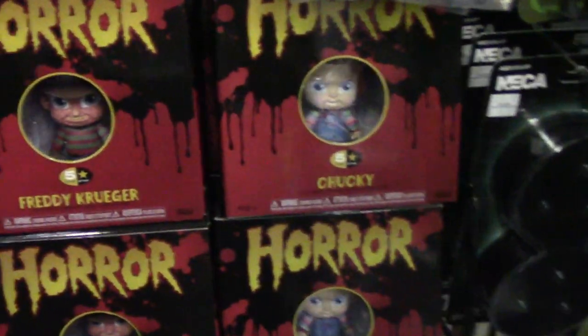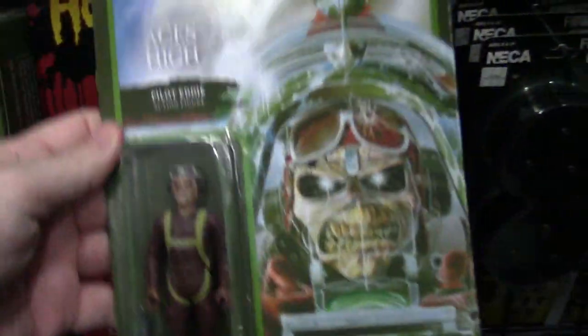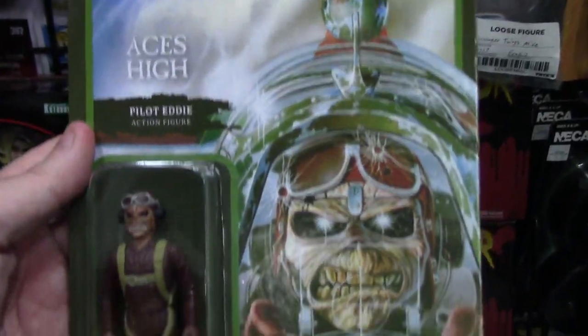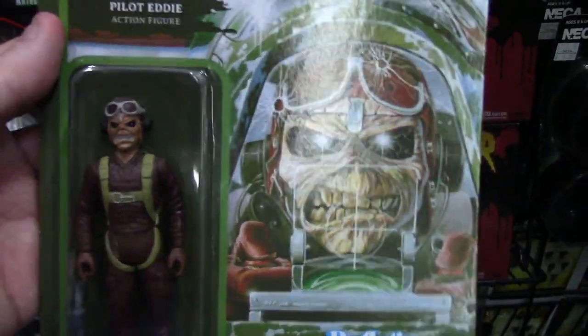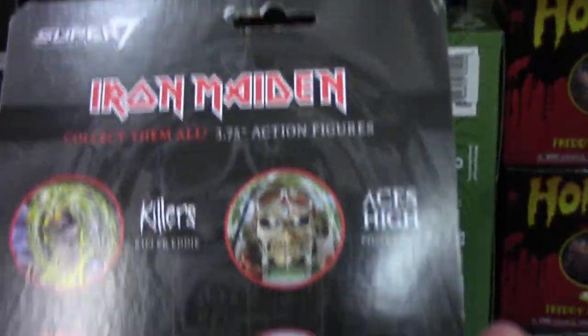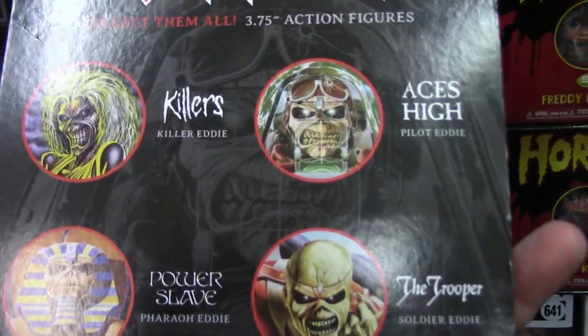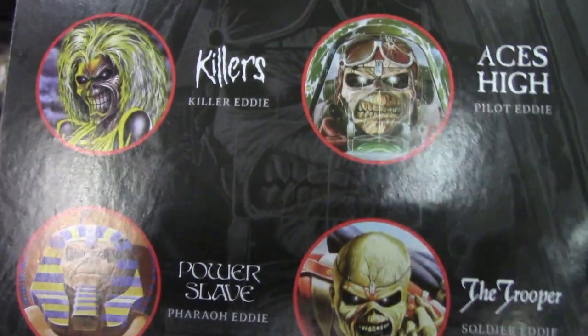I'm actually going to be going to a concert next year in 2019 for, you guessed it, Iron Maiden. They do have Iron Maiden reaction figures. They have a nice Aces High version of Eddie, which looks really, really cool. I like the way he looks. And they have multiple versions. They have Killers, Aces High, The Trooper, and Power Slave. Different versions of Eddie throughout different Maiden concerts, or covers, rather.